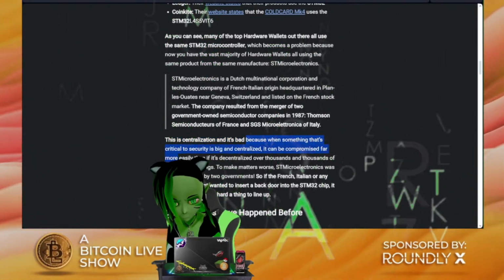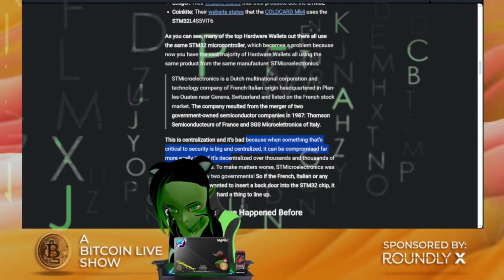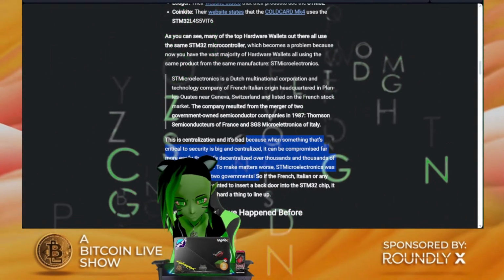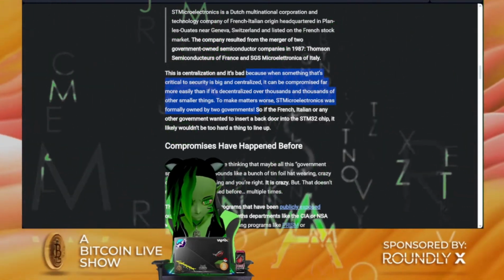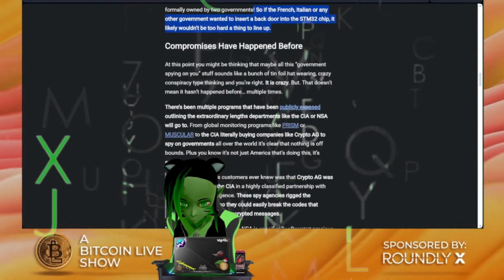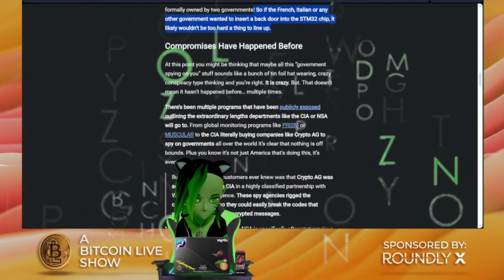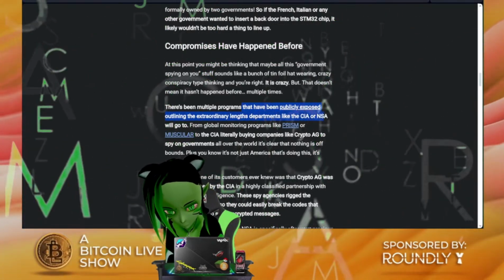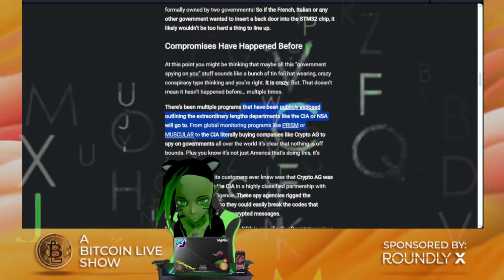Because when something that's critical to security is big and centralized, it can be compromised far more easily than if it's decentralized in thousands of other smaller things. To make matters worse, this microcontroller is formerly owned by two governments, the French and the Italian governments, which, if any other government wanted a backdoor into the chip, it most likely wouldn't be a hard thing to line up. So here they point out that this has been done before, where companies have lined up with governments to do things. For example, there was a publicly exposed situation where the CIA or NSA, they're not too terribly sure which, was trying to monitor programs by purchasing them.